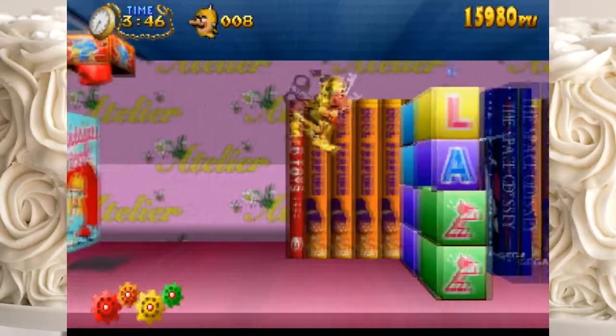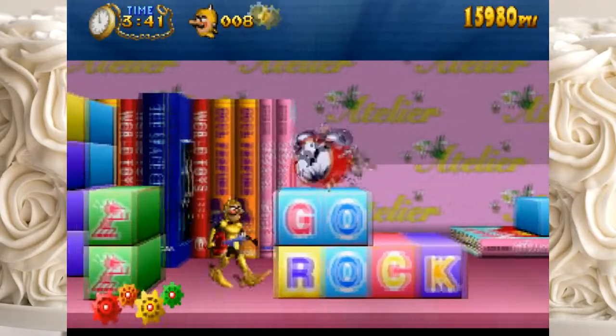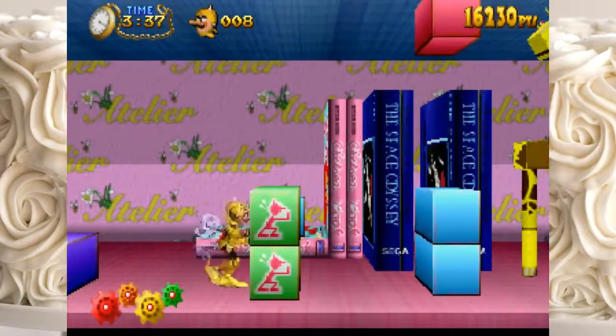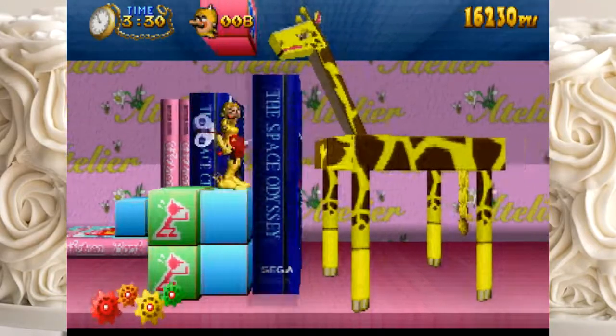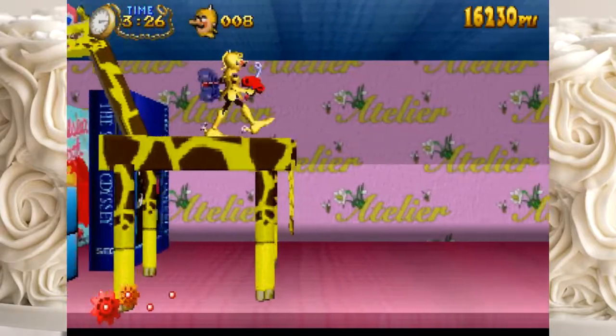And now, finally, there's the Space Odyssey book. It is definitely going to hit you unless we can block it somehow. Take out that clock. Go rock. And now all over again. We can't block that other Space Odyssey, but it gives us enough time that we can just jump by it. Well, at least we can use invulnerability frames to get by it.